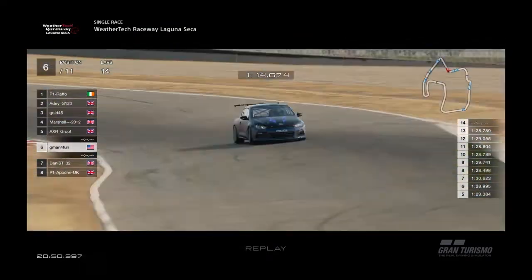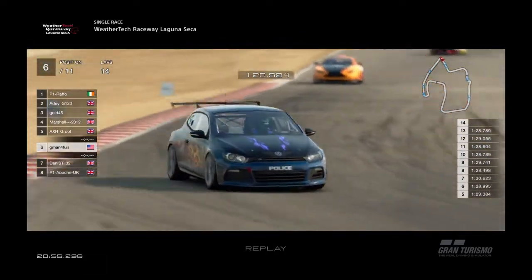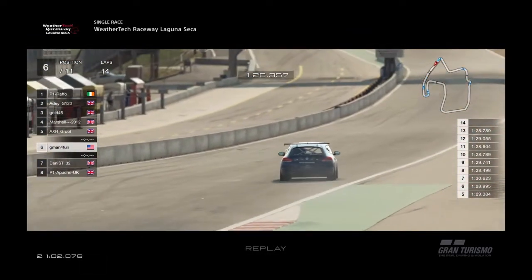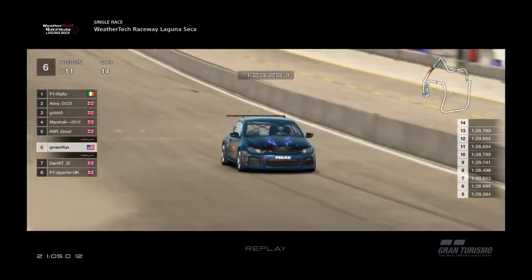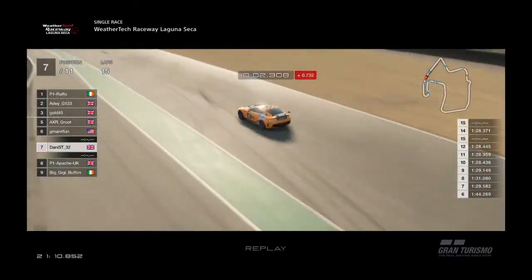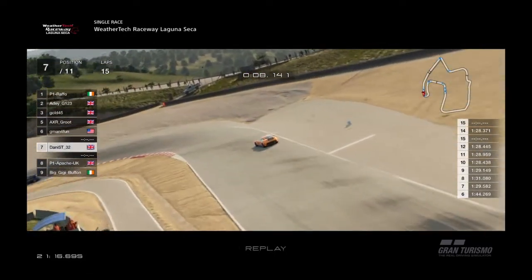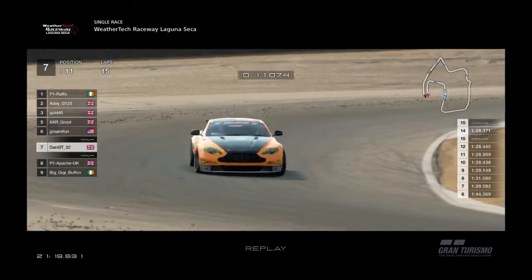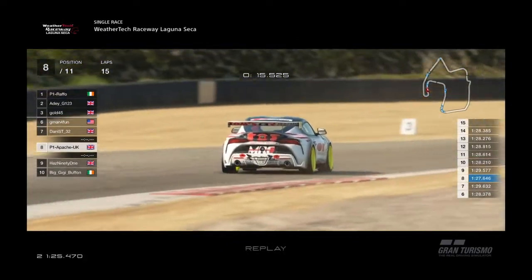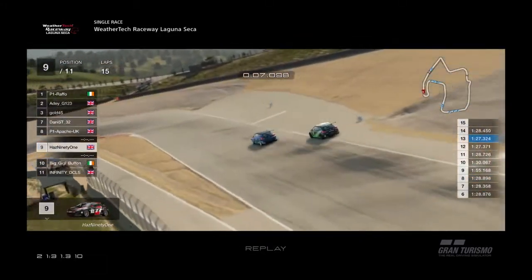G-Man still in that sixth place. He's doing a sterling job in that Scirocco for his first race. Not sure if he got moved up from another league or what, but for the first race in this particular league in Elite 2, he's doing a great job. Danny then down to 7th still. He's trying to regain after that early mistake. Still running well, still doing good, still in that Aston Martin, so good job from him. Likewise with Apache after that early altercation with G-Man after the corkscrew, but he's doing well in 8th place.